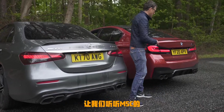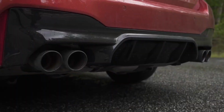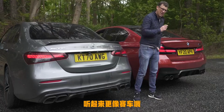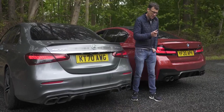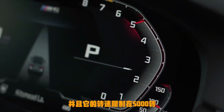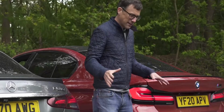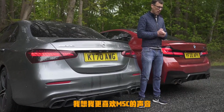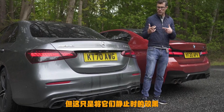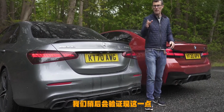Now let's hear the BMW rev. Oh. So that's a bit more race car-y, but it doesn't pop and bang. And its soft limiter is at 5,000 RPM, which is a little bit better. It's a tough one. I think I prefer the sound of the BMW, but that's only when you're revving them stationary. It could be a different result when I'm actually driving them, and we'll find out about that in a bit.